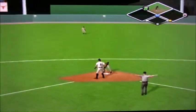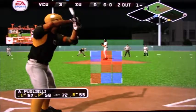Come on! The runner's back in time. Jesus, get back there. What are you doing?